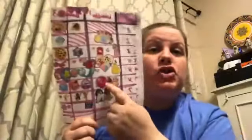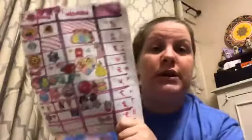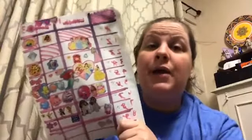So I made this little chart, and every day I had this huge stack of pretty little stickers. Every day she got to choose whichever sticker she wanted, and she got to put it on the chart. That was just so exciting for her. It was like a goal to get through. We didn't finish it because we went out of town. She finished it while we were away, so we didn't get to finish the stickers. She kind of lost interest while we were gone.